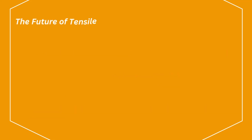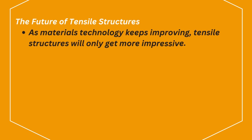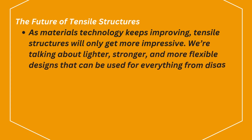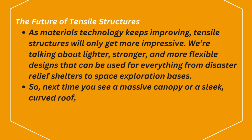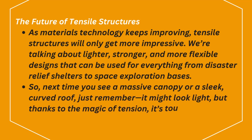The future of tensile structures. As materials technology keeps improving, tensile structures will only get more impressive. We're talking about lighter, stronger, and more flexible designs that can be used for everything from disaster relief shelters to space exploration bases. So, next time you see a massive canopy or a sleek, curved roof, just remember, it might look light, but thanks to the magic of tension, it's tough as steel.